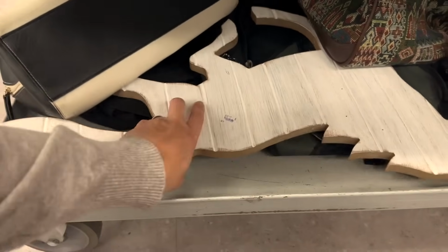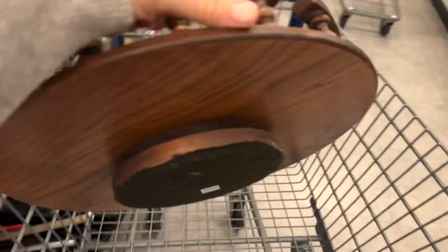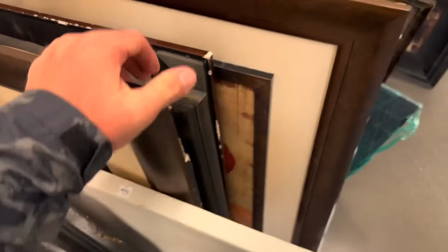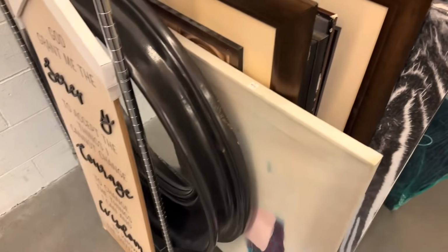Check out the cart here. That's kind of fun, the big horse cutout. Oh, I like this picture. That's pretty. Found this cute Lazy Susan. I like the edges. Kind of tempted to check these big frames out. It needs new art and a paint job. Looks like more work than I want to do today.